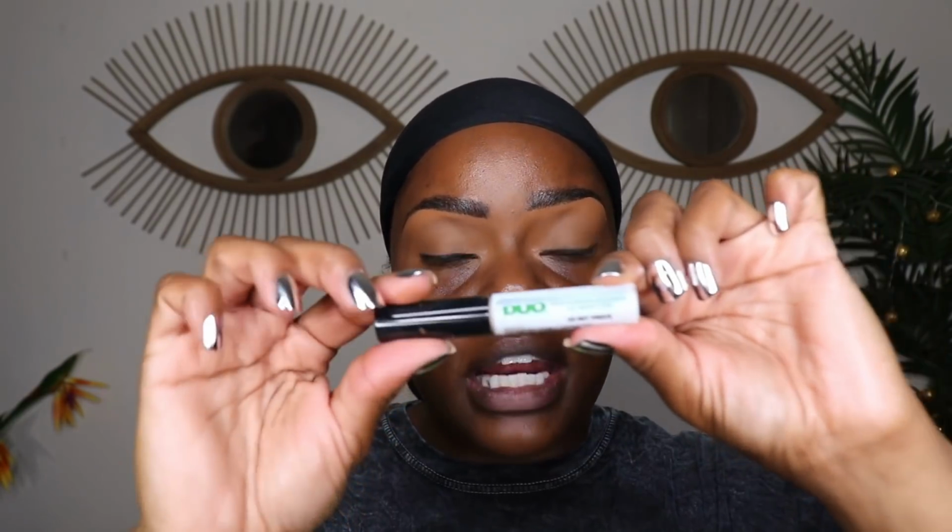But as you can see, I went ahead and lined my eyes. Now I'm going to go ahead and apply my lashes. Like I said, I like to go right over that line with my lash glue. And the lash glue that I prefer to use is the Duo green bottle. This dries clear. It goes on white and it dries clear.